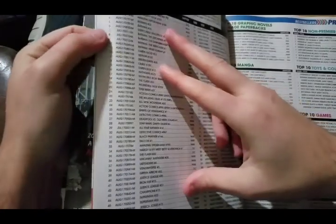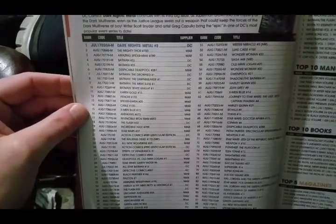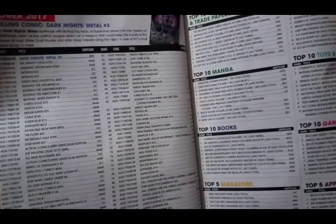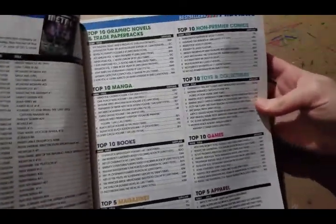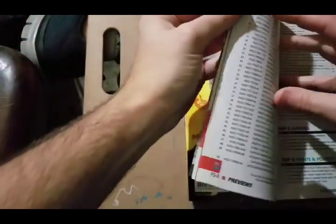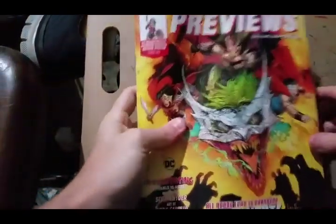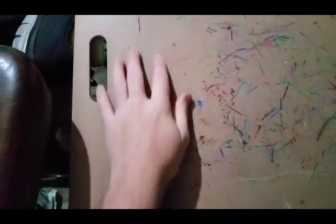And Metal number 3 was in the top spot, followed by Thor 700 for the most books sold. I don't know if you're interested in seeing what was top, but I'll give a minute here where you can look at it. There's that for you guys. And then there is that nice Metal promo again. It's definitely an unconventional story.